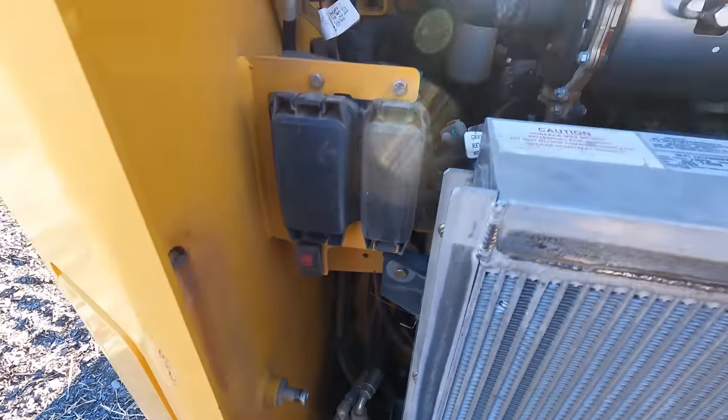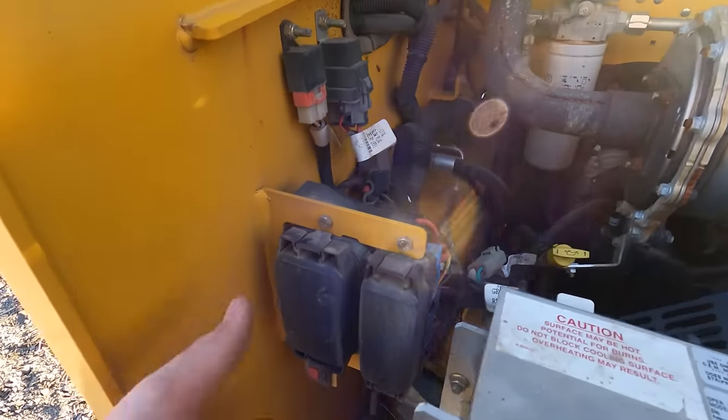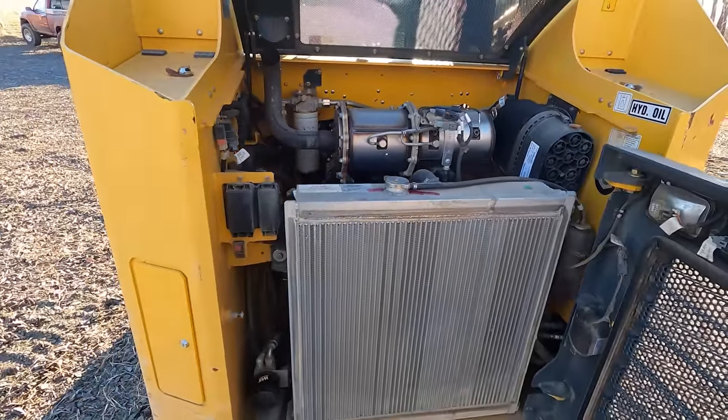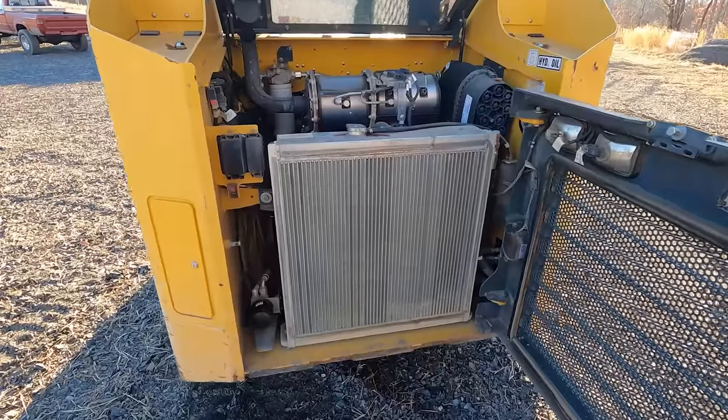If you can obtain service records, please obtain those service records because they make all the difference in the world in buying a used machine. If you've got a machine that has 4,000 hours and you have service records from the time it was purchased new, then you've got something to be proud of for sure.